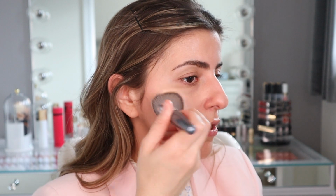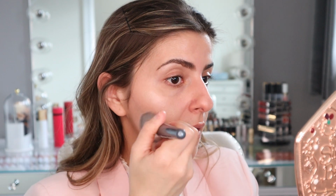A lot of people felt it was too glowy, and it certainly is. I don't apply this everywhere. I just kind of apply it on the portions of my skin where I want to highlight. So just a little bit. And because I have really dry skin, I just don't feel like this is too much on my skin.